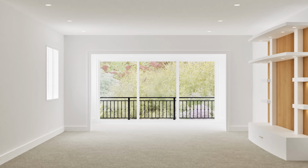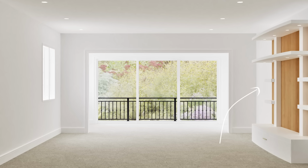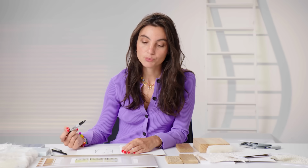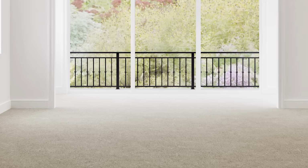So the original rendering of the room is very white. It has carpet, it has a lot of recessed lighting, and it looks like it has a built-in entertainment unit or entertainment space for your television. So when I'm looking at this space, it is obviously very big. It's very large. For me, it feels a little bit too spacious. The room that I see, it's very nondescript. It's carpeted, which was very big 20 years ago.